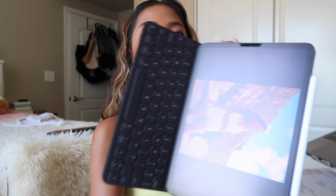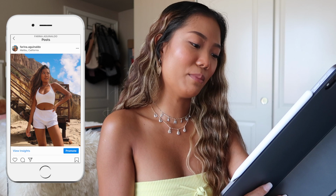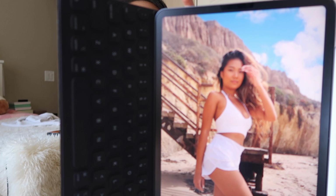I like this photo because I feel like I look tall and my pose is really nice, but I like the hair thing here. Do you guys ever just wonder, what post am I gonna do? Probably send that to the brand.